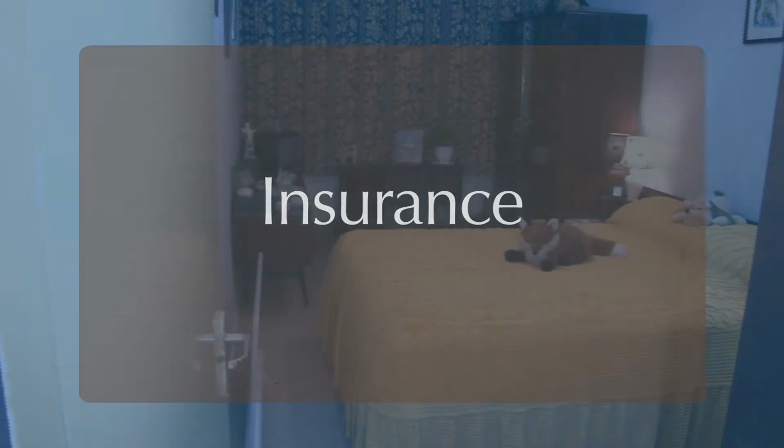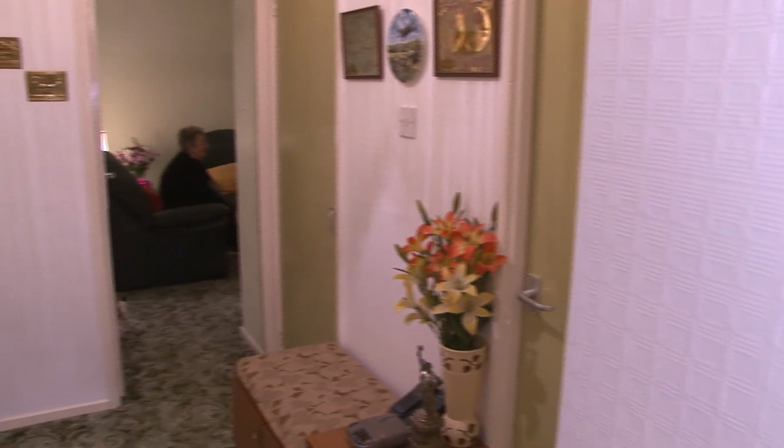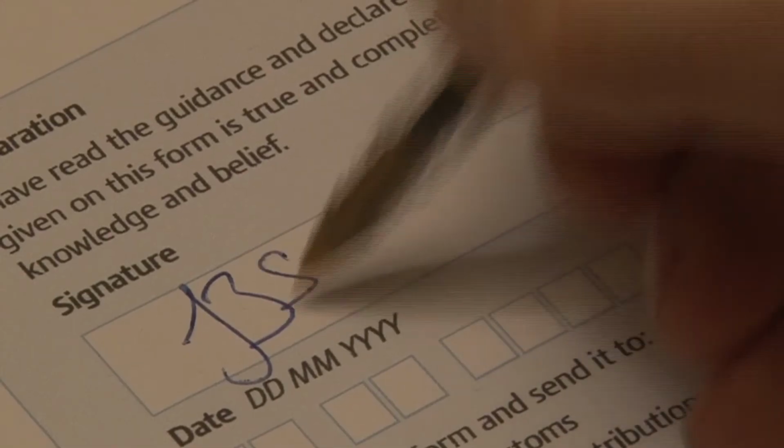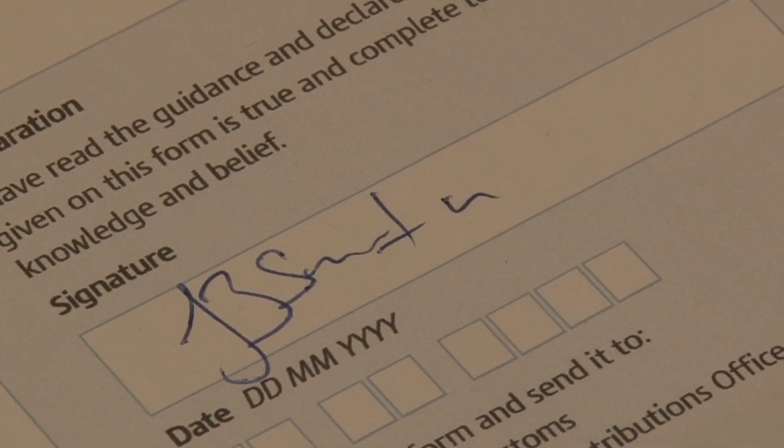We recommend that you take out insurance to cover the contents of your home. The council isn't responsible for these, and insuring your belongings could save you a lot of money in the event of theft, loss or damage.